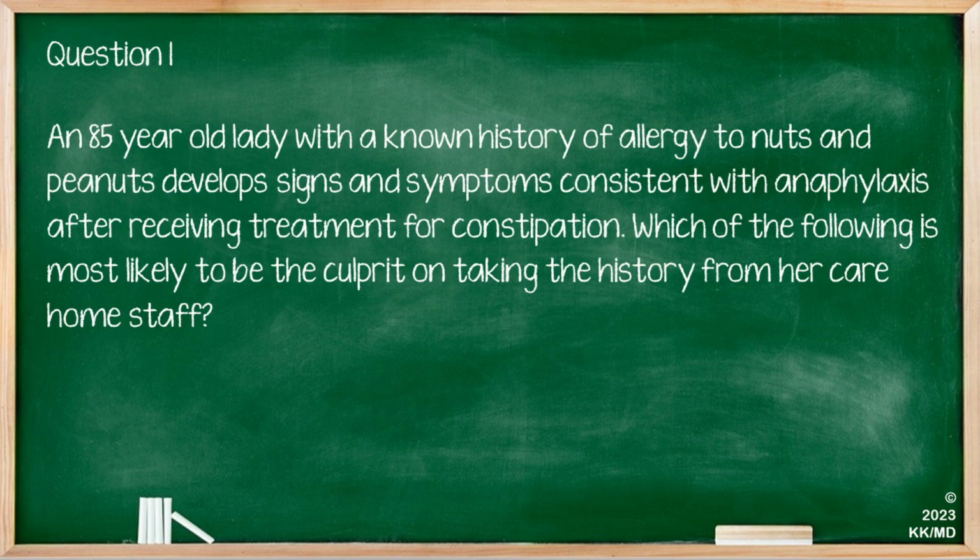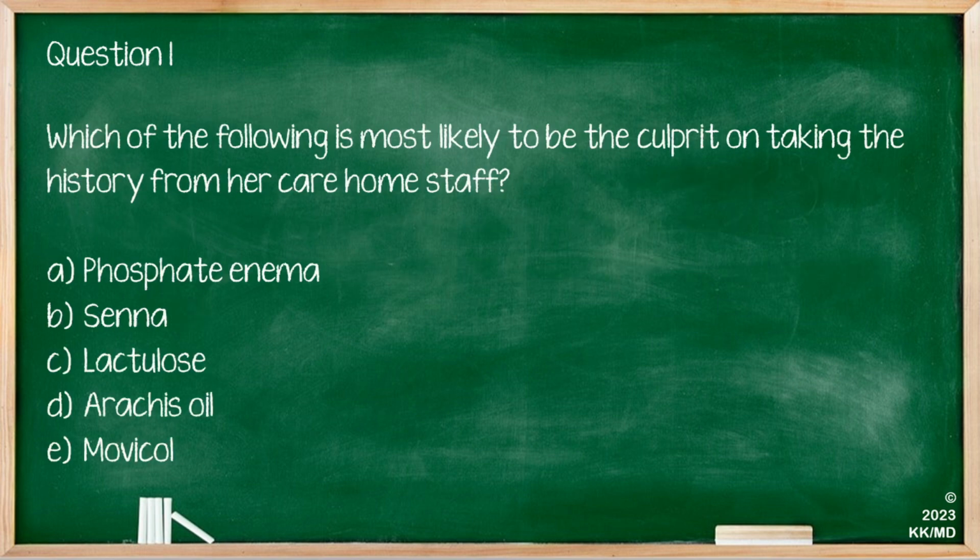So let's do some questions now. An 85-year-old lady with a known history of an allergy to nuts and peanuts developed signs and symptoms consistent with anaphylaxis after receiving treatment for constipation. Which of the following is most likely to be the culprit on taking the history from her care home staff? Options are A. Phosphate enema, B. Senna, C. Lactulose, D. Arachis oil, and E. Movicol. And the correct option in here is arachis oil.